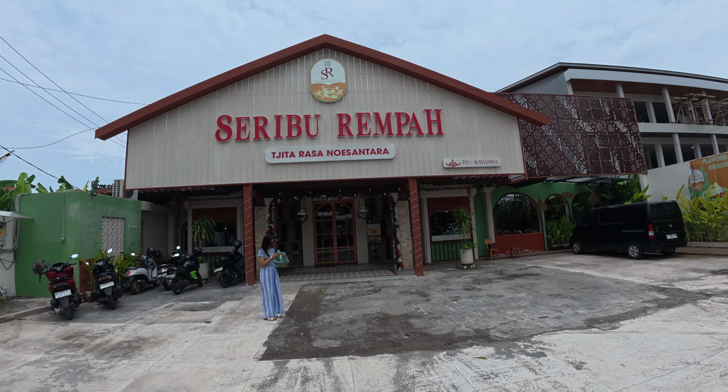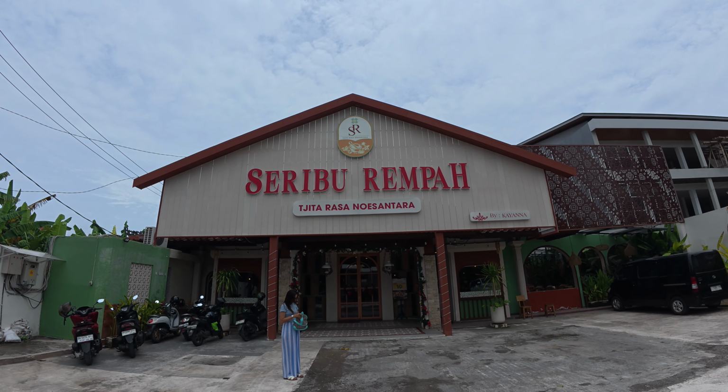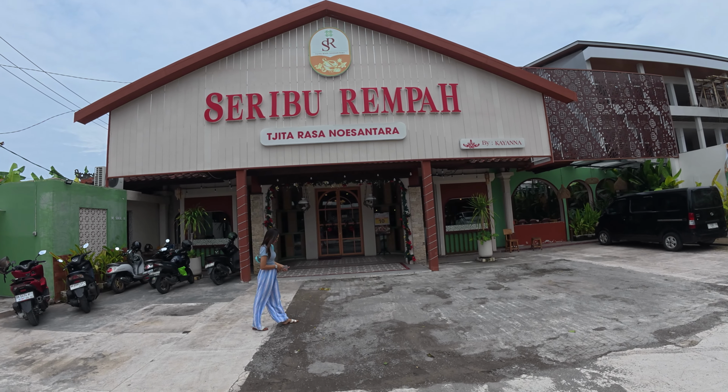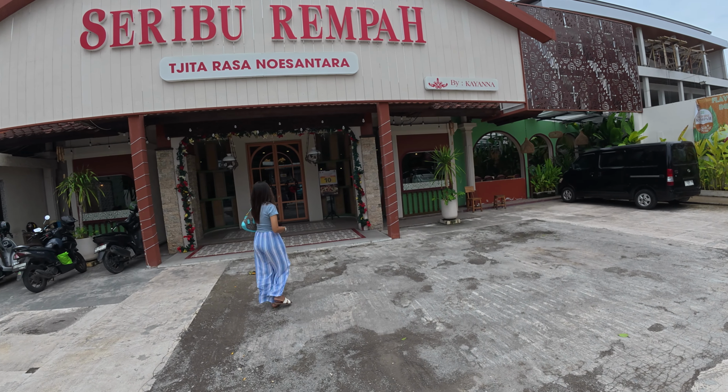Restaurant, Jalan Raya Kuta, a place called Seribu Rempah. It actually translates to 1,000 spices. So we've never eaten here before. We're going to go in and check it out.